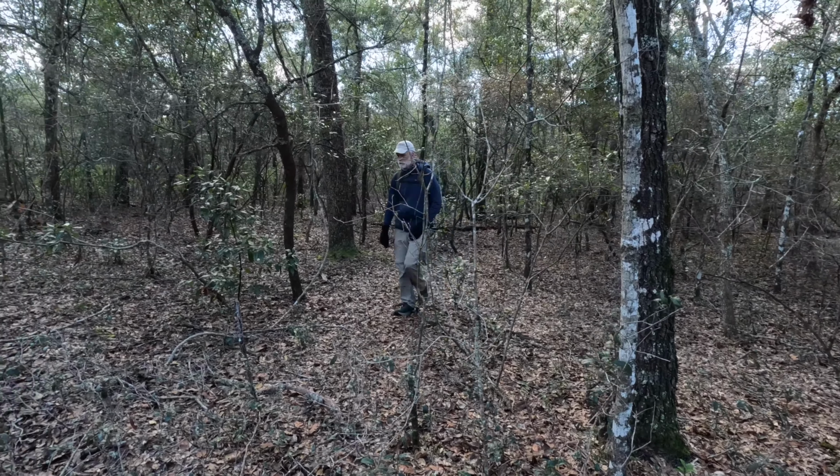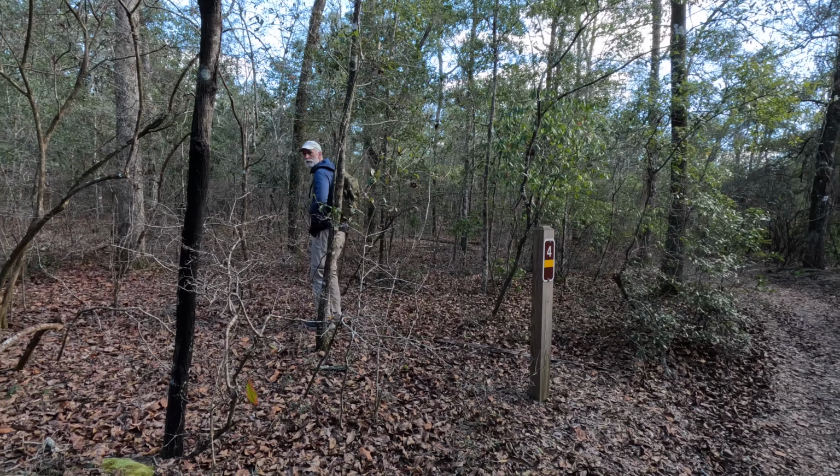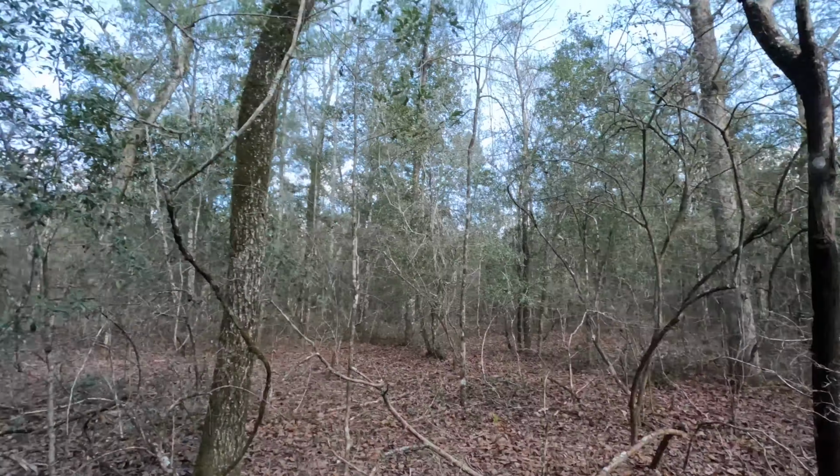I wonder if this little yellow trail dead ends at it. Like this particular trail is to the 4th campsite. Not according to the map. Yeah, you're right. Which takes us back to problem number 2.